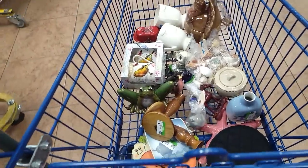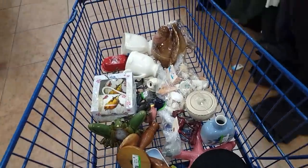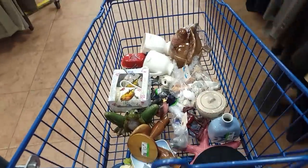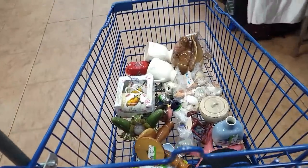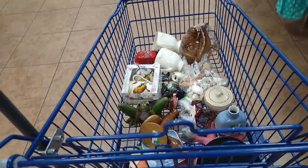Kind of a light cart load. Everything's like really small this time, which is so unlike me. I'm usually grabbing the big obnoxious stuff. But no, here we go. We're going to check out. Stay tuned for the recap. I'll tell you everything I bought, how much I paid, and how much it's worth on eBay. And then after that, I'll come back and who knows what I'll pop on the end of this. So see you after the recap.